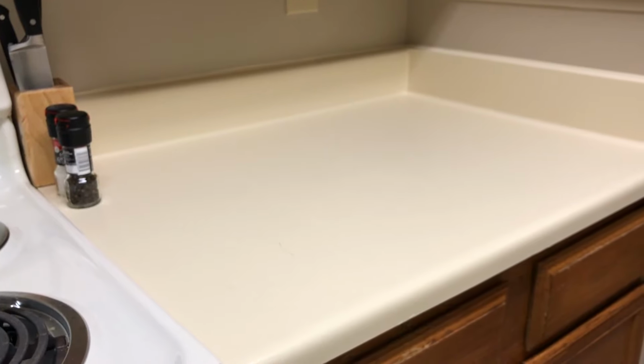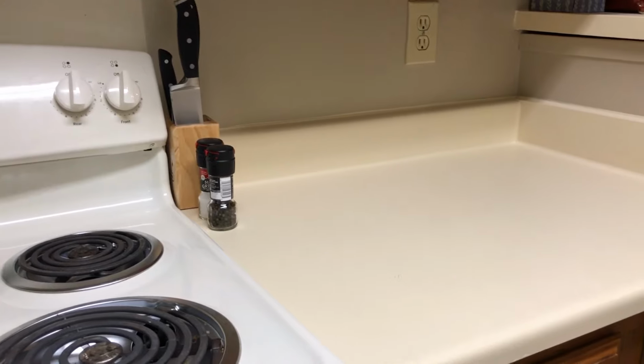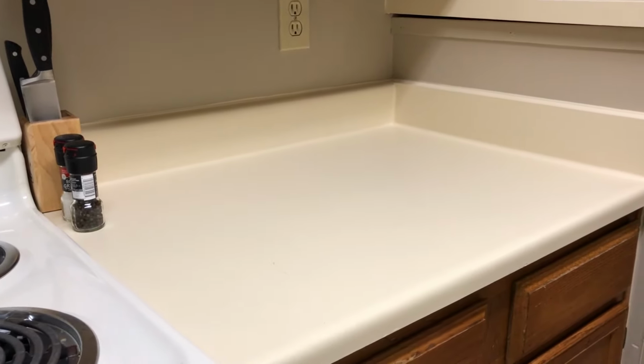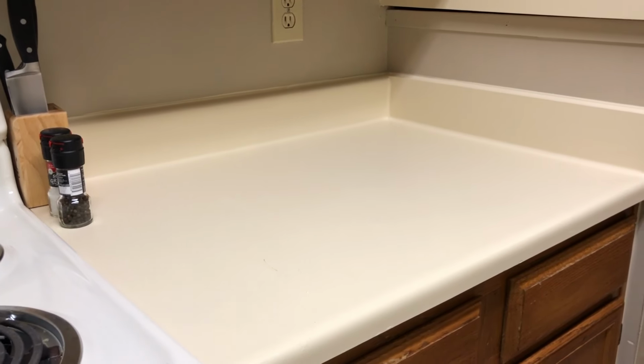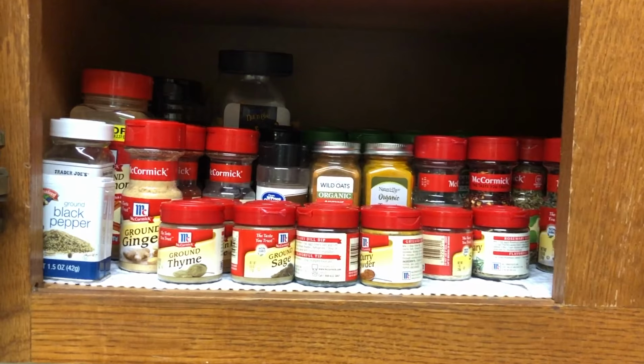Like I said, I have this big open area right next to the stove that I like to keep clear in order to prepare food, and that's why I didn't want any appliances on there, because basically all my other counter space is completely eaten up. One thing that I actually do want to show is my spice collection.